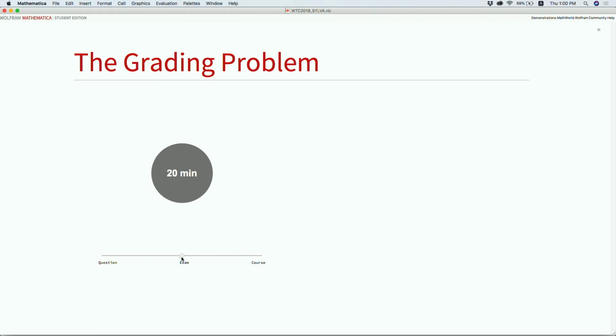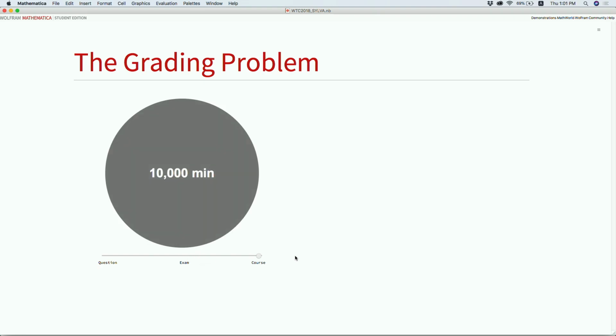Now, consider that at the University of Zurich, our introductory mathematics course has 500 students. And this is virtually impossible to do with just manual grading because this is already 10,000 minutes. That's 3 full working weeks of just grading. And that's a lot of time. That's very labor intensive. We're a little lazy. So it's something that we thought was a problem and where SYLVA comes in.